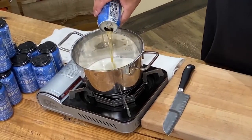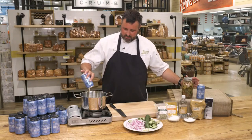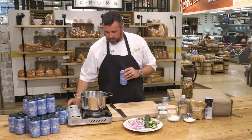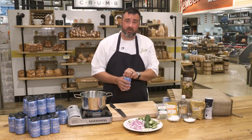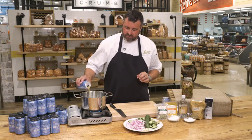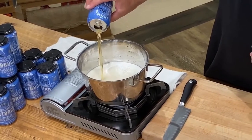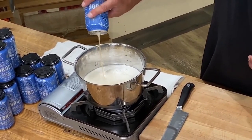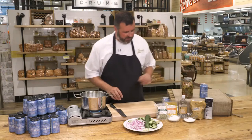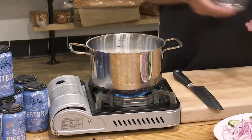Everything in this recipe you see is in this jar right here. When you cook with beer, you don't have to worry about the alcohol, because once it reaches the boiling point, it will cook off that residual alcohol and you'll be left with the flavor. So you can see we're just adding everything into the pot. We're going to add the salt and sugar.